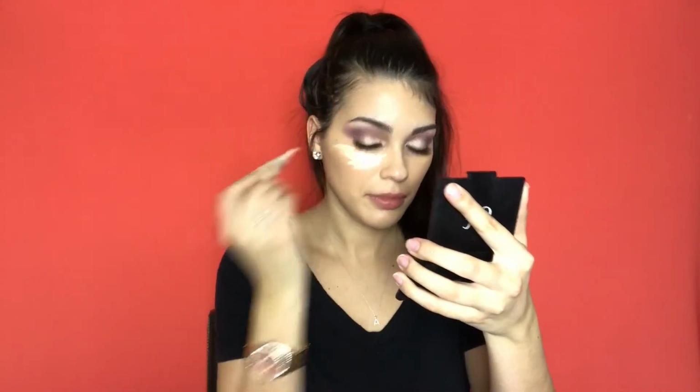Next for concealer, I'm going to take my LA Girl Pro Conceal. To be setting my under eyes, I'm going to be using the same It Cosmetics that I used to set my eyelids. So I'm just going to take some of that.